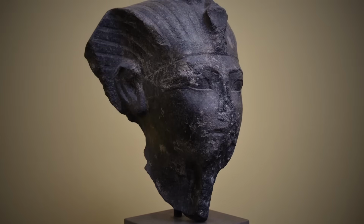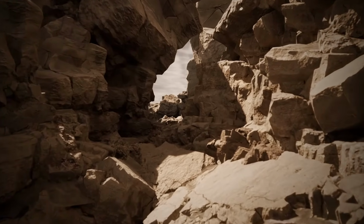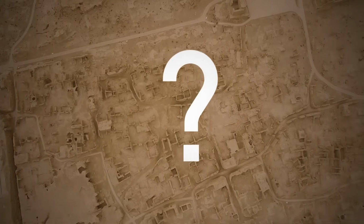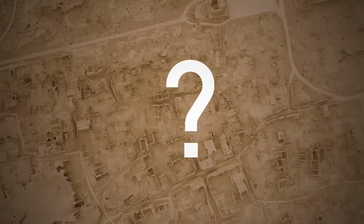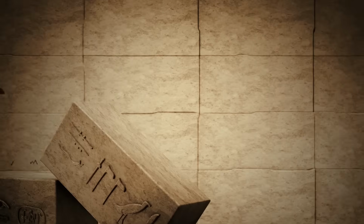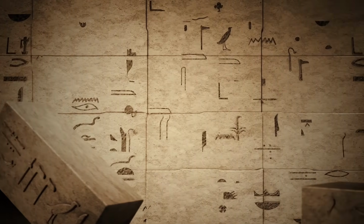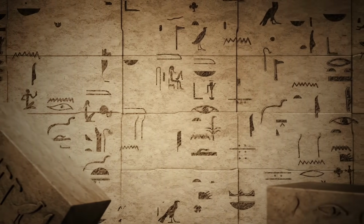In any case, the mission isn't over yet. Archaeologists are now focusing on solving another mystery. Where did the rest of the tomb's contents end up? The team is determined to continue their search. Who knows what other secrets they will uncover that have remained hidden beneath the sands for thousands of years.